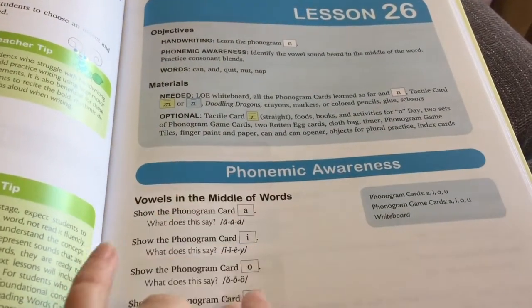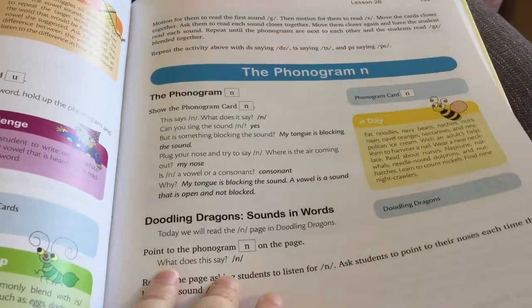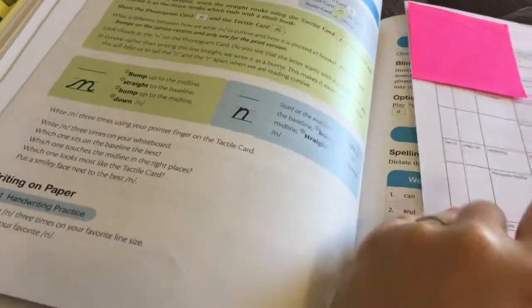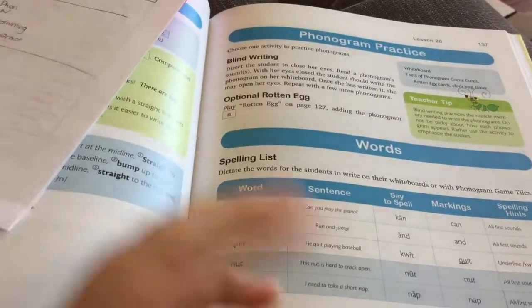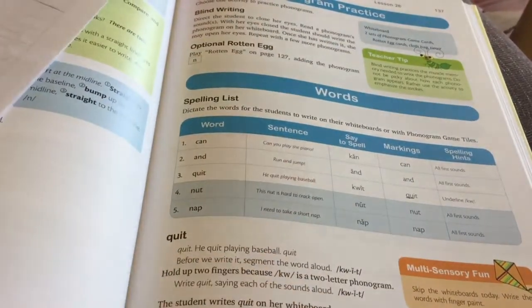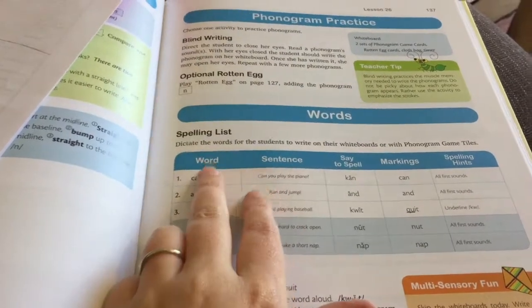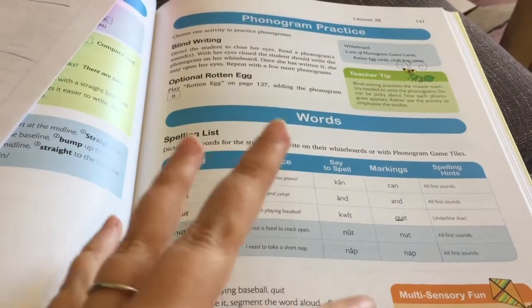So here you have phonemic awareness as one section, and learning the phonogram n, handwriting, so you'll learn how to write the phonogram n, and then you have phonogram practice, which is just general review, words, which you'll have a spelling list, and spelling is taught very differently here because they're not teaching you to memorize long lists of words. They're teaching you how to sound it out. And so there's always 3 words, and then there's an optional 2 words, so you can see what you want to do based on your child's level.